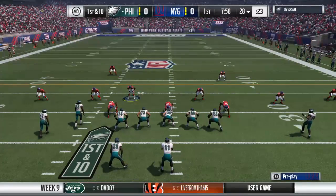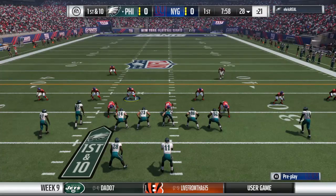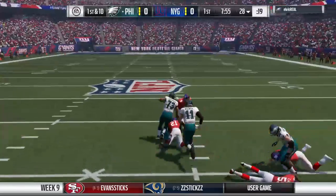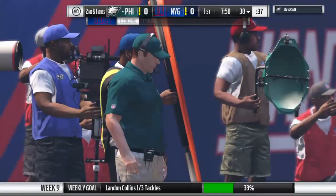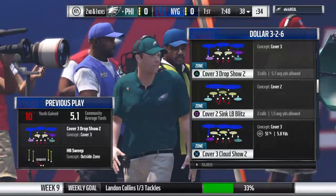They'll put two receivers left, two to the right. Now out of the gun. And he'll work this one up to about the 38. That one good for 10 yards. And that'll make it second and a foot or so.